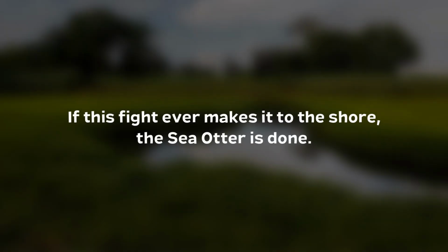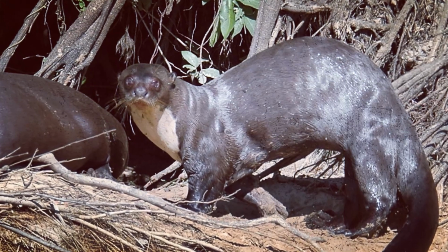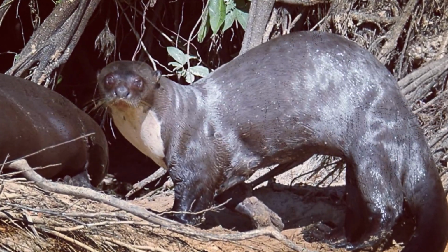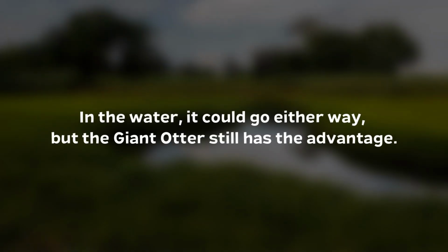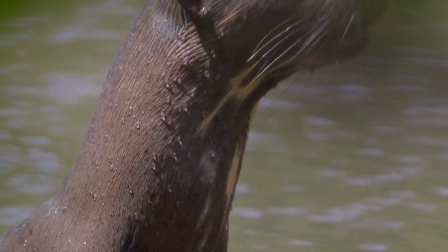If this fight ever makes it to the shore, the sea otter is done. Sure, he can get on the land and move around, clumsily. The giant otter would take full advantage of him in that area and dismantle him in minutes. In the water, it could go either way, but the giant otter still has the advantage. The giant otter would likely win this battle most days of the week.